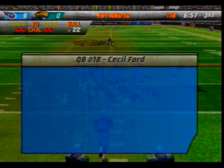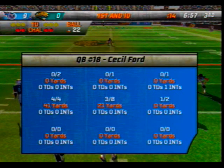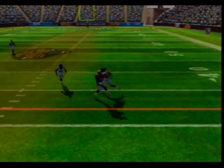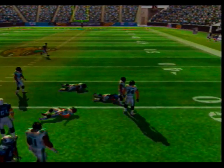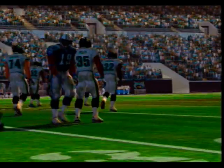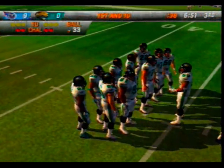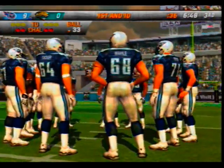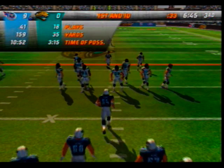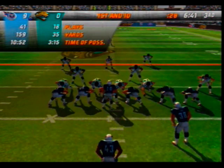First and 10. Ball on their own 22-yard line. Keep the throttle down. Jacksonville lines up in a 4-3. Throws it. Number 22 is there on the stop at the 33-yard line. That was a good adjustment by the receiver as he reads the man coverage and finds open space. The thing with these option routes is everyone has to make their read quickly and make their adjustments quickly. Running option routes and running them effectively takes a lot of repetition and practice.